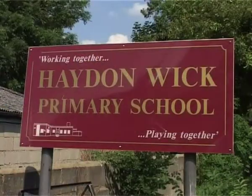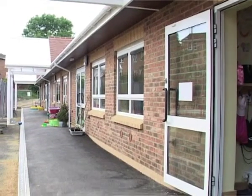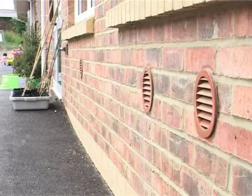At Haydenwick Primary School in Swindon, adding a new extension to the school offered the ideal opportunity to look at how good ventilation and heating can make a real difference in the classroom. This is a 3-classroom extension to a school. What we've done is it's a standalone system with its own gas-fired conventional condensing boiler situated at the far end.